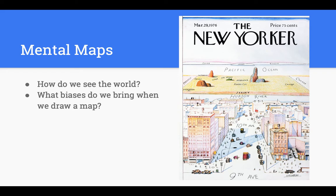Another important component is this idea of a mental map. A mental map is simply what goes on in our brains when we're thinking of a place. So if I say Los Angeles to you, like I did earlier, chances are you have a mental map in your mind of LA. And depending on who you are and your experience, you're going to have a more detailed or a less detailed mental map.